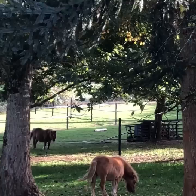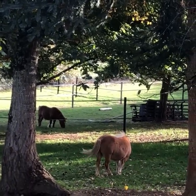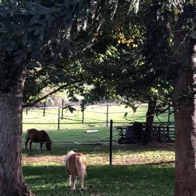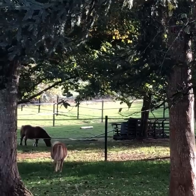We got all the burrs out of Totty's mane, and then she proceeded to go straight back and do it again, so she looks the same. So I think we're gonna leave it and get them out once a week rather than trying to do it daily. Look at that little bottom.